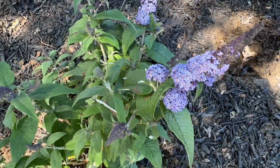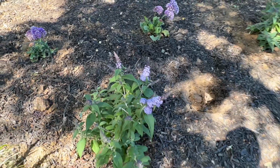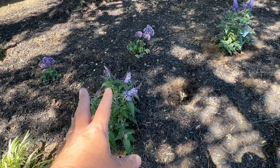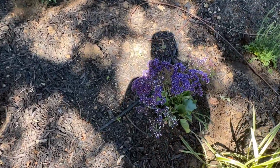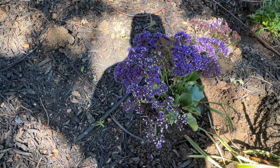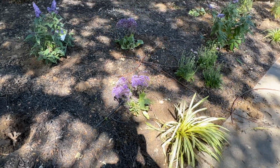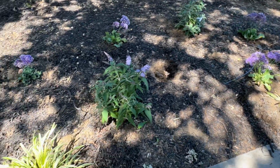So this is Pugster Blue Butterfly Bush from Proven Winners. It's only going to get 2x2. It's not a giant butterfly bush, so I think it's going to be perfect in this spot. Then we have this one. Pretty much every neighbor that has walked by has asked me what this one is. This is a sea lavender, or a limonium, and it's just absolutely beautiful. I love it. It does really well in dry conditions here, and I think it's going to be very happy.